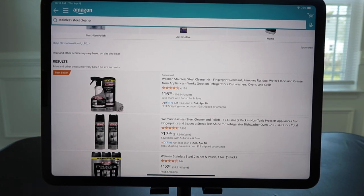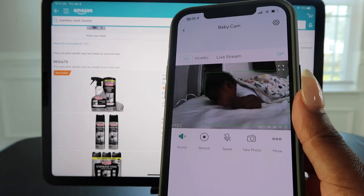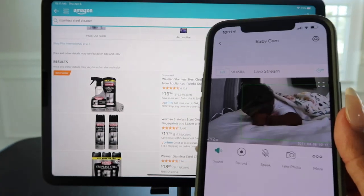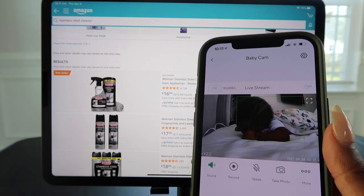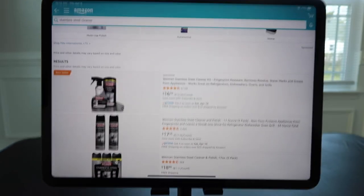You guys, I swear these twins, they have some type of twin, what is it called? Whatever, because he's over there moving, and look, she moving. And I swear they do this all the time. And she's about to start crying because the pacifier stuck right there. Okay, she stopped for right now.